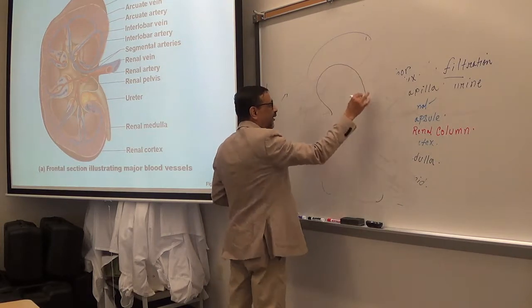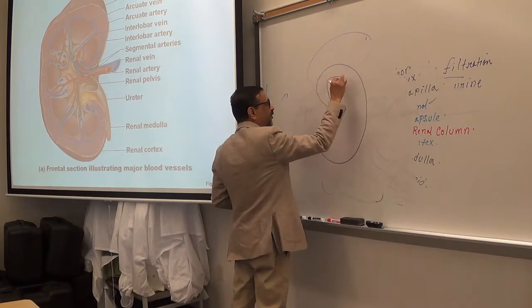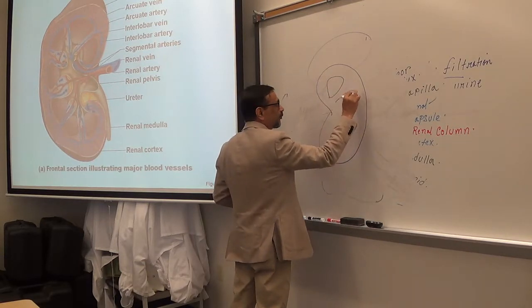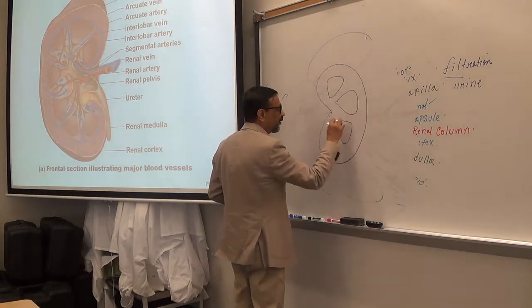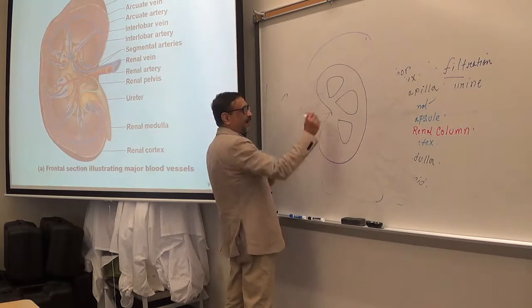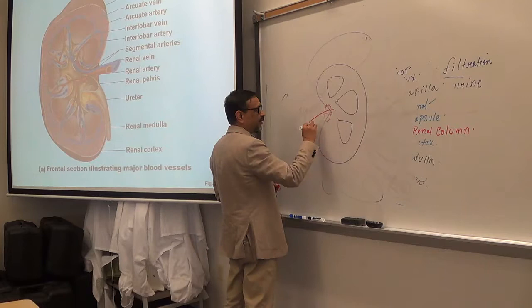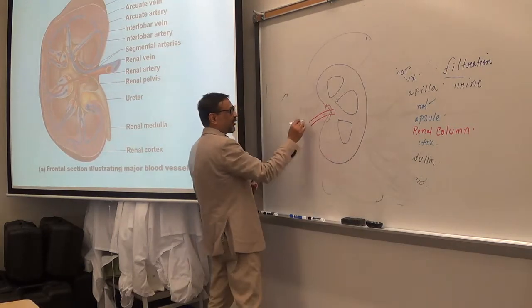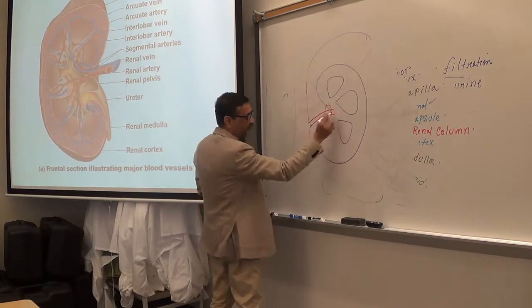Draw the kidney again. You already know that. So these are the pyramids. You must remember the pyramids just a few minutes ago. Okay. So now, this is the hilum. Renal artery enters into the kidney. This is the abdominal aorta. You know that renal artery.